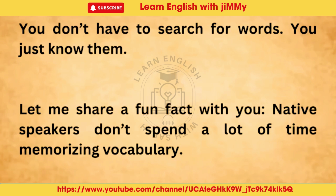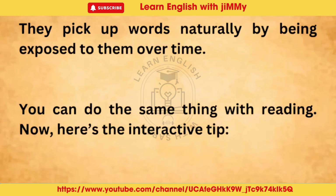Let me share a fun fact with you. Native speakers don't spend a lot of time memorizing vocabulary. They pick up words naturally by being exposed to them over time. You can do the same thing with reading. Now, here's the interactive tip.